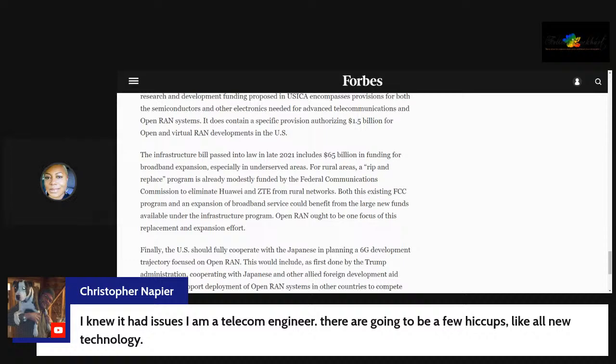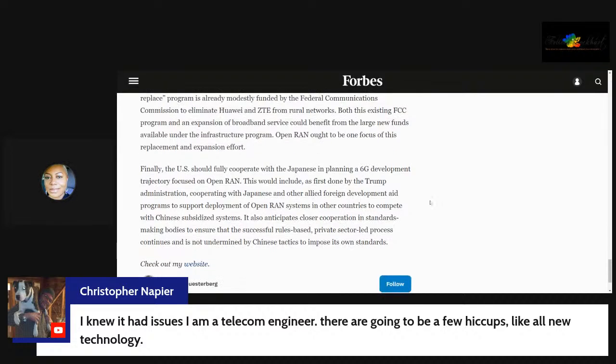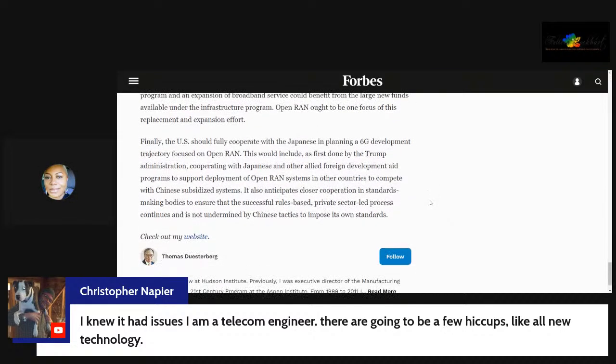For the rural areas, a rip and replace program is already modestly funded by the Federal Communications Commission to eliminate Huawei and ZTE from rural networks. Both this existing FCC program and an expansion of the broadband service could benefit from the large new funds available under the infrastructure program. Open RAN ought to be the focus of this replacement and expansion effort.